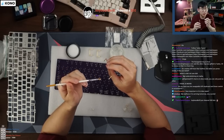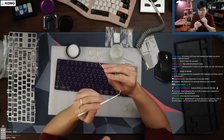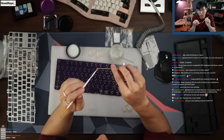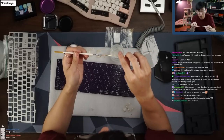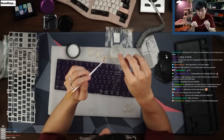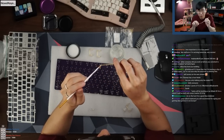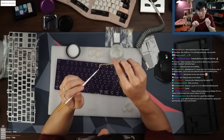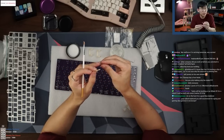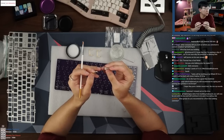Do you have any hot swappable 65% keyboard and linear switch to recommend? Why, yes. You should check out the Jules keyboard. It will be a 65% with a hot swappable PCB option. Keyboard Krill, thank you so much for the bits. New Loss, thank you so much for the 3 months.